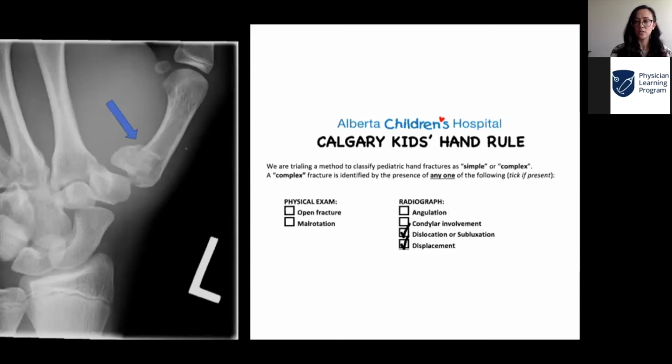But really, you don't need to know any of that in order to use the Calgary Kids Hand Rule. All you need to do is to assess the fracture and look at the x-ray and tick off the corresponding predictors. So here I've ticked off subluxation and displacement. And honestly, even if you did not pick up that this fracture was subluxed, if you saw that it was displaced, you would still be able to tick off the appropriate box of displacement, and the fracture would be classified as complex, and this fracture actually would likely need to go on to have surgery.